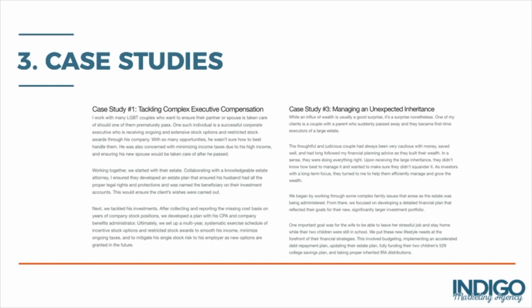Here's one case study that tackled complex executive compensation, and this advisor works with executives to negotiate compensation and basically maximize the benefit of their compensation package. So this is the story of one of the clients they worked with. The second case study here is managing an unexpected inheritance. That's something that this advisor works with, and it details his expertise and how he helped one client manage an unexpected inheritance.